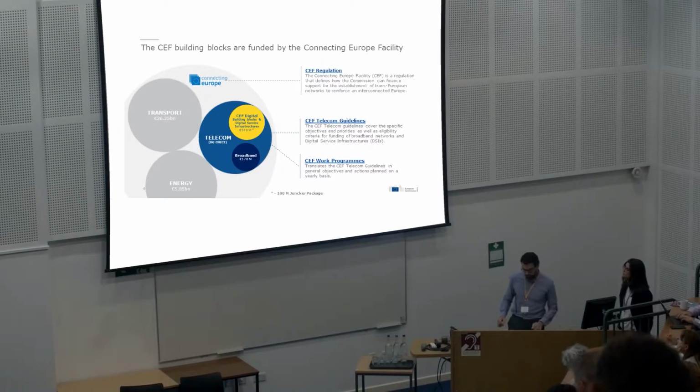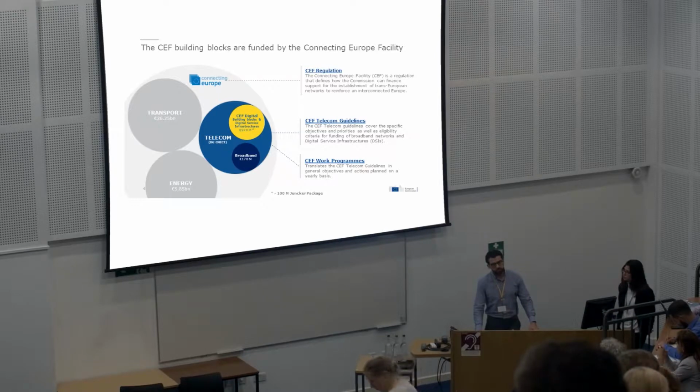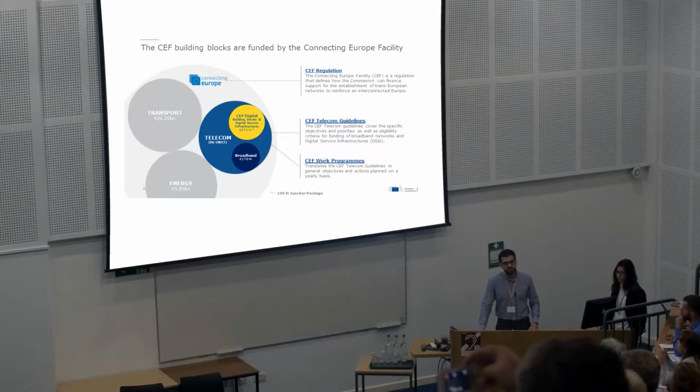So, the CEF building blocks. Okay, we start from the top. And the top is that the Connecting Europe Facility is a funding program. A funding program means basically it's money. It's money that is made available to three sectors: transport, energy, and telecom. The Connecting Europe Facility is actually the infrastructure program of the European Union. So overall it's 33 billion euro invested in these three sectors, from which 1 billion goes to the telecom sector. And that's actually the smallest part. But it's still 1 billion, so we can do things with it.